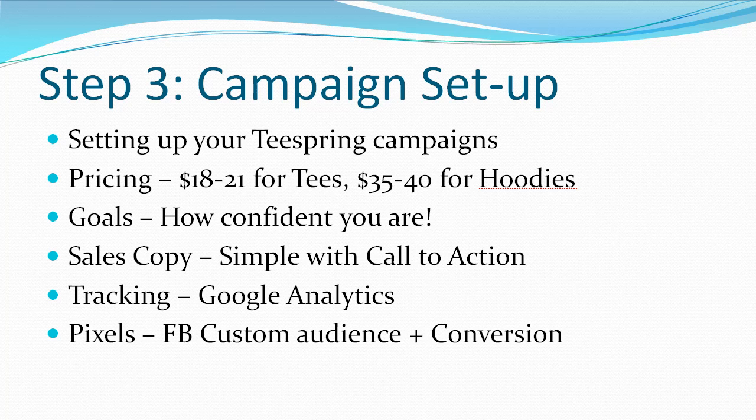Sales copy. Keep it simple. With your sales copy, this is what your buyers will see, where they'll land as soon as they click on your ad. So this is the very first page that they'll see. I generally like to keep it really simple with a call to action. You have to have a call to action. You have to tell your buyers exactly what they need to do to get their shirt. People like to be told what to do. If they land on a page and it just says your shirt name and that's all it says, you will lose conversions. So keep that in mind.